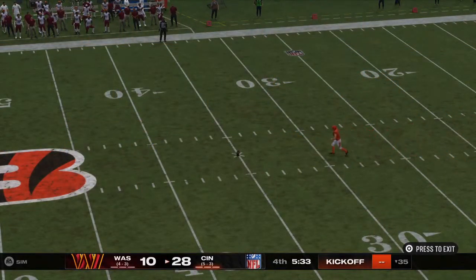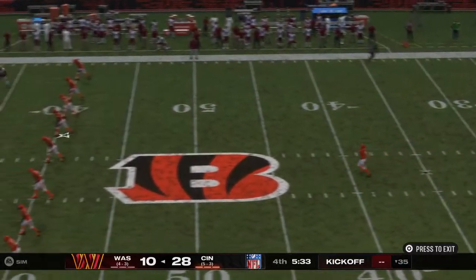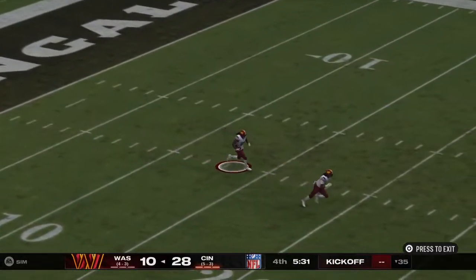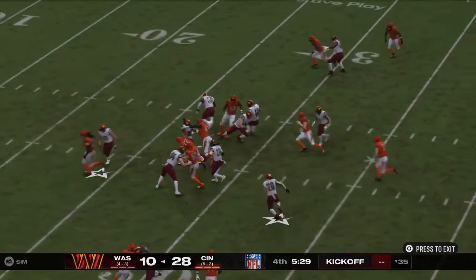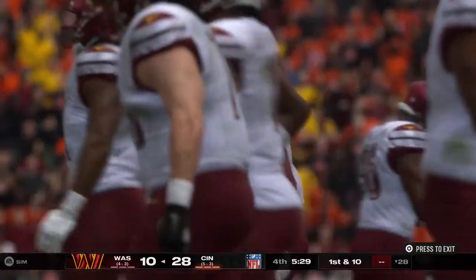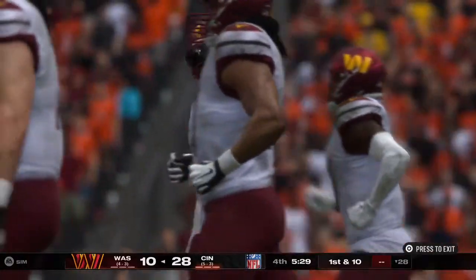On now is York to kick this one away. Starting from the 5. And he's going to make this to the 28 before going down. The Commanders set to take over.